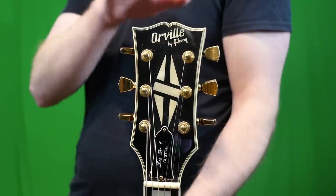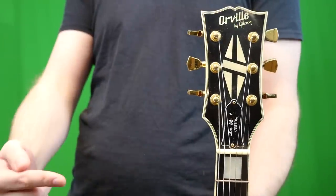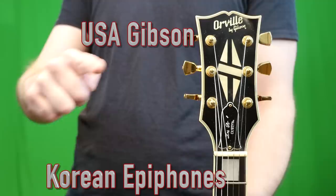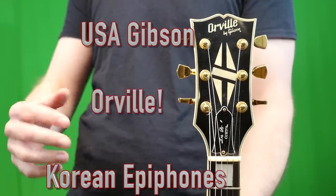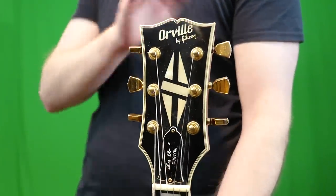Essentially, the reason they made these guitars was to fill a gap in the market. You had the entry-level Korean Epiphones, and then you had the USA-made Gibsons. There was this area in between that they needed to fill so other competitors don't steal your sales. So they created the Orville lineup.